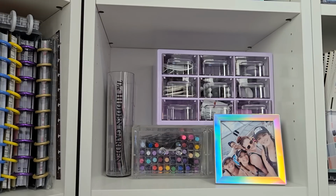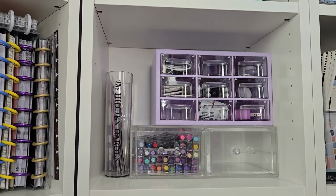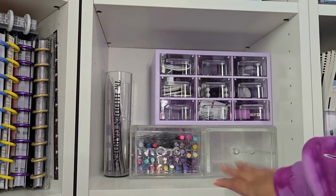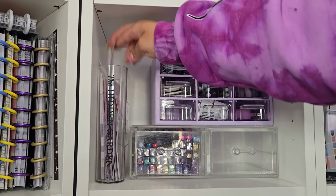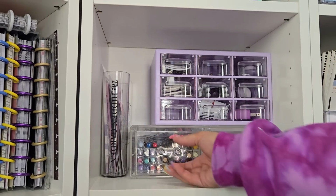All right. This shelf isn't really set how I want it to be just yet. I kind of just tried this out. This is new. So I have another one of these. This just has random Simply Gilded stickers that I haven't played with yet.